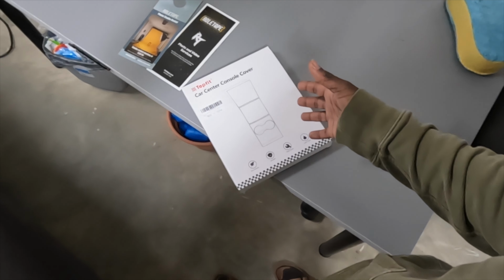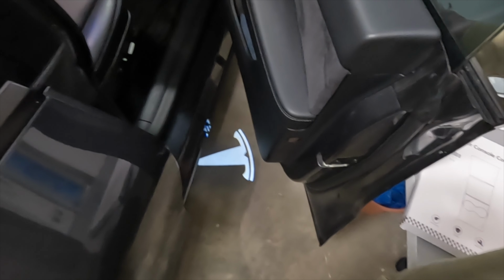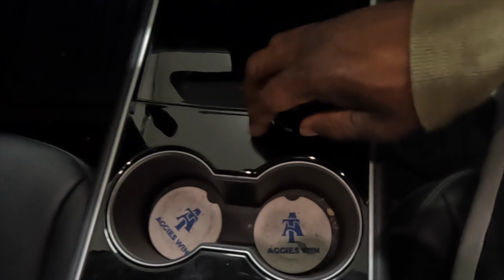All right, YouTube, here it is. We got the car center console. I also got the Tesla door light. Yeah, the star of the show. The center console. I'm gonna go ahead and switch this up today. It attracts a lot of fingerprints and it gets real dirty. So I got one for each part. This is for the wireless charger. This one's for the center. And then this one's for the cup holder. So let's take a look at these and see what they look like. Oh, so unlike the last one that was a skin, this is like a hardcover shell.